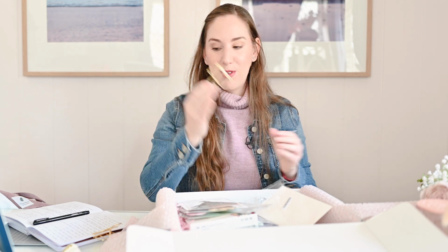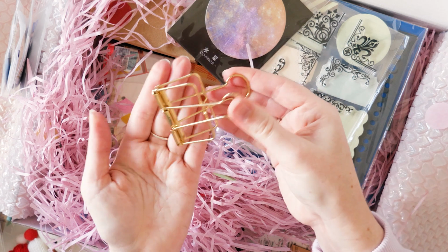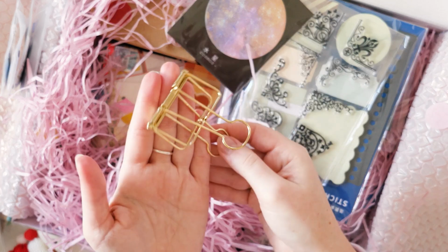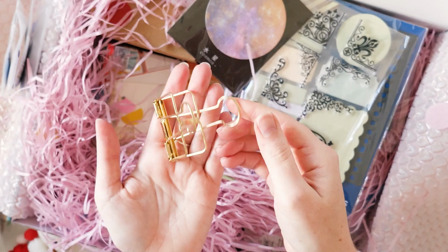This is an item that is already on my table because this is my second time getting one. This is the gold large binder clip, which is currently also on my bullet journal. Is that in frame? Yeah, it is. Cool. I remember really laughing at this one when I pulled it out of the box last time around because it was bigger than I expected, and then it turned out to be so good, but I only had one and I wanted to have two. So I'm just gonna slide this on the other side of my journal. This is gonna be really handy.